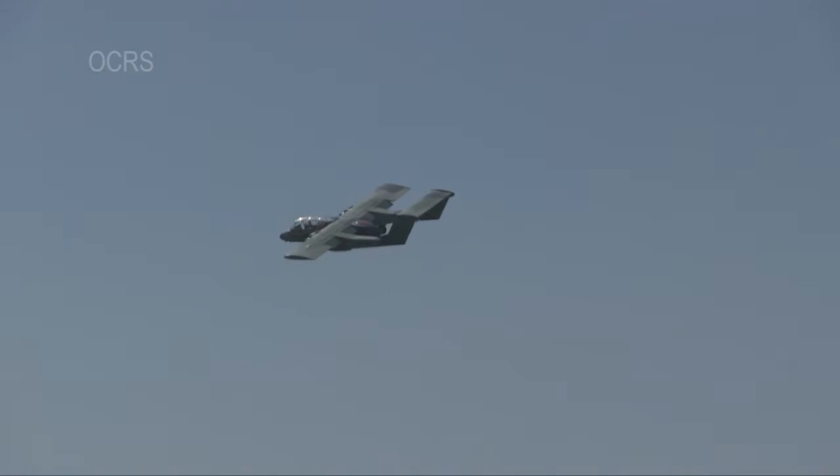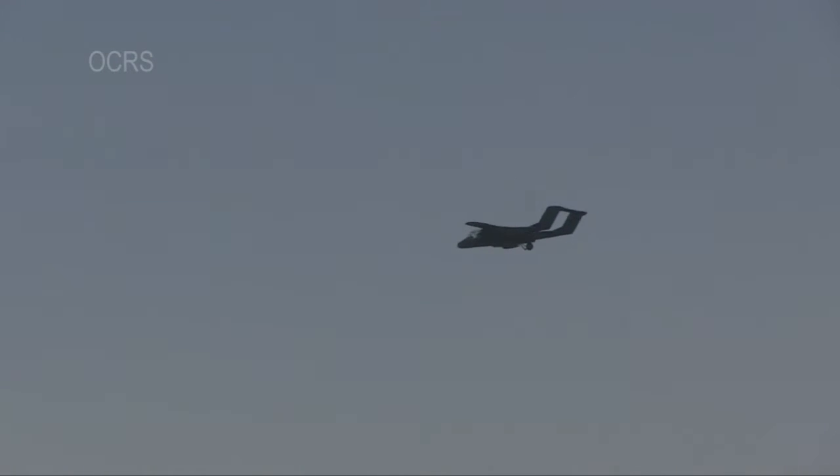Just watch how he makes this thing fly. Designed for low-flying army cooperation.